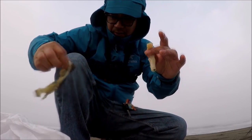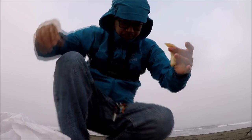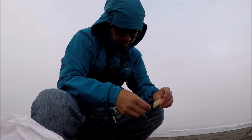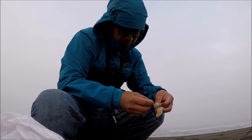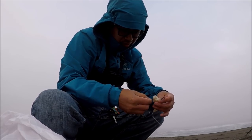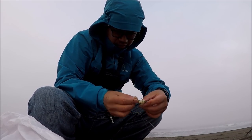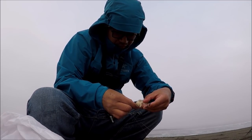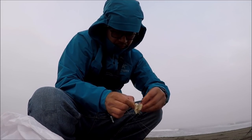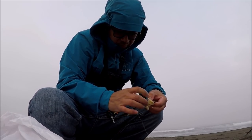And I'm just cutting off about that piece right there. That's probably about the size of your thumb. And I'm just gonna thread it, not like that. Start from this end. So that's kind of big, but trust me, they can take that. You can make it a little bit big, it doesn't matter. Because they will take everything. They love this. This works better than the gulp sandworm.